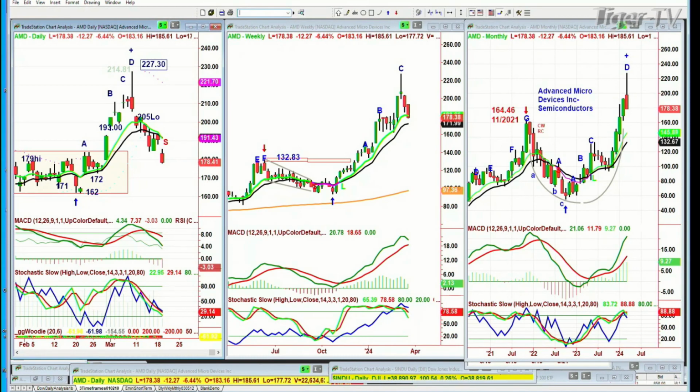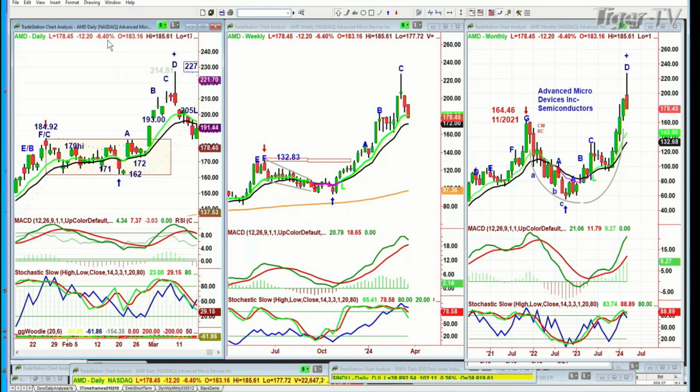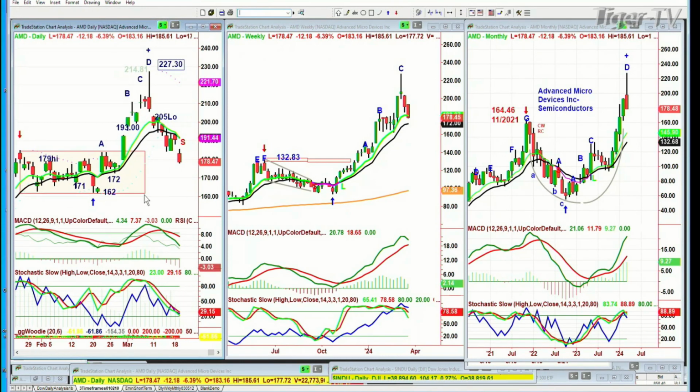Now, what I did was I drew in the rectangle for AMD. It's down 12 at 178.47 a while ago. And I said, this is a box. This is a rectangle that if it breaks out of at some point when it digests, it should come back. And 184.92 was the high back in January. So it's below that right now. So there it is. It's back in this rectangle. So this rectangle is going to be the containment area.